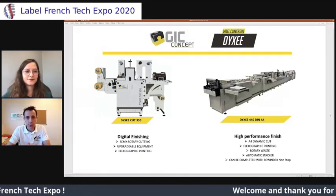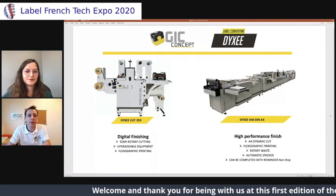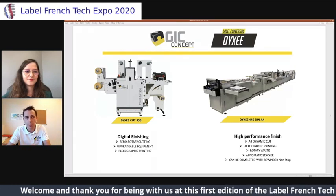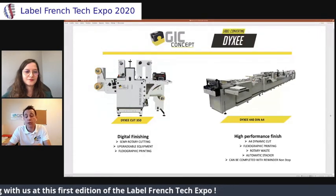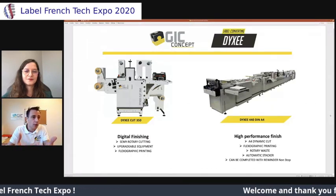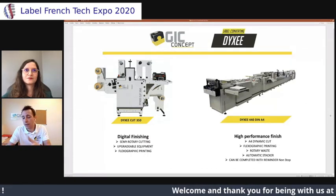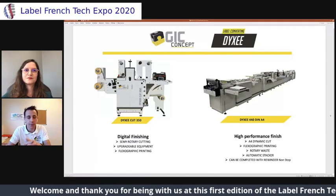For example, on your left, you can see the Dixie Cut 350. It's a semi-rotary cutting solution for label. This equipment is ideal to complete a digital press, and for sure we can add some different tools on, like the flexographic unit for the application of varnish or cold foil.